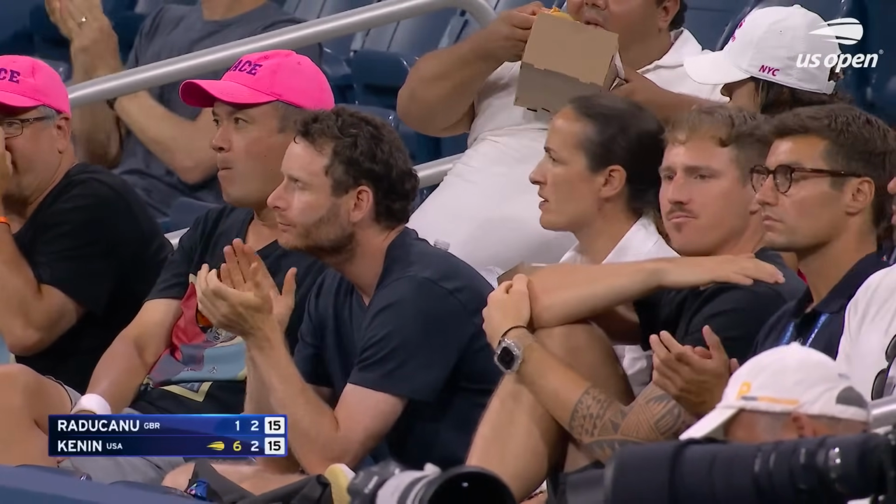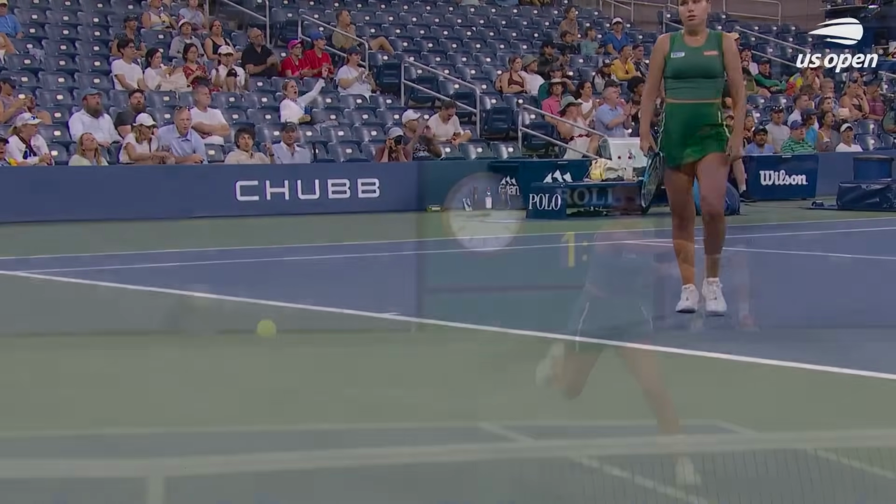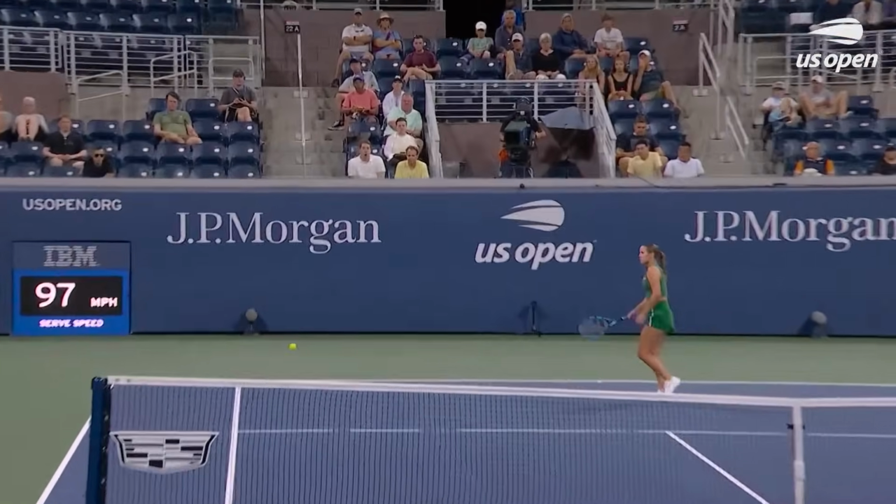Well, I feel like Raducanu read that well because she could see the way Kenin was setting up for that ball, that she got such good shoulder turn. It looked like she was going to go inside out. It's just good recognition from Raducanu.